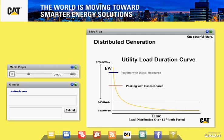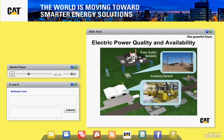So by using the gas reciprocating products, you can now hold your maximum cost exposure to a much lower level. And that's what a lot of utilities and a lot of end users are doing. Just the same as what we saw with diesel resources, these resources can be located at the point of end use or co-located with the electric utility in the distribution grid at some location. So it's very common that they will use these in these areas.